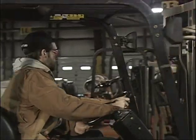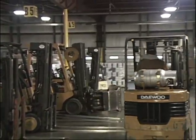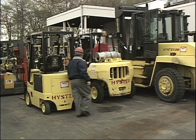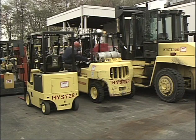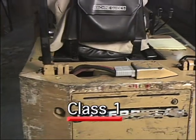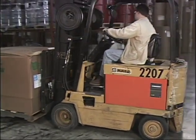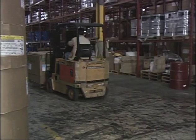To help you choose the industrial truck that is right for your job, OSHA has separated them into 7 classes. Classes 1 through 5 are forklifts and other lift trucks. These machines often have massive counterbalance weights that allow them to lift heavy loads. Class 1 are counterbalanced forklifts powered by electric motors. Since these machines do not produce exhaust gas, they are a good choice for use inside warehouses and other buildings.